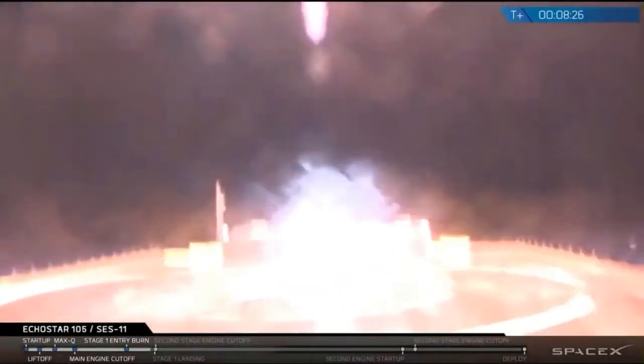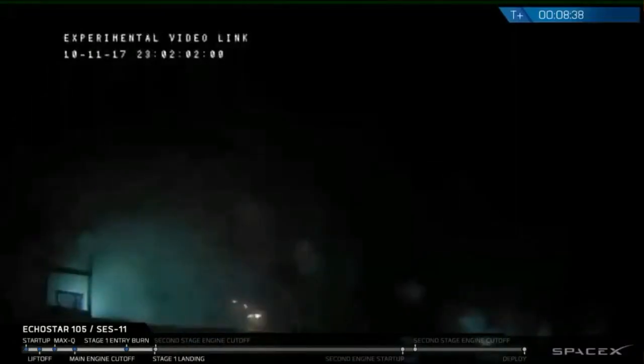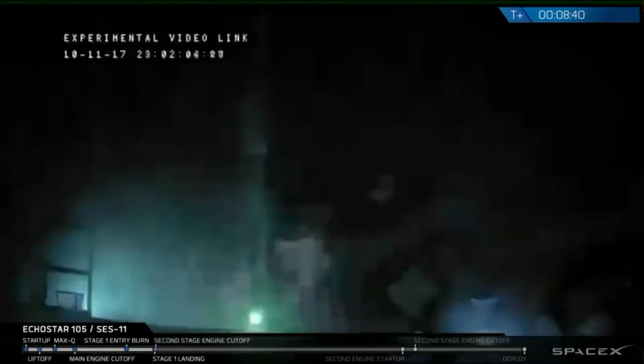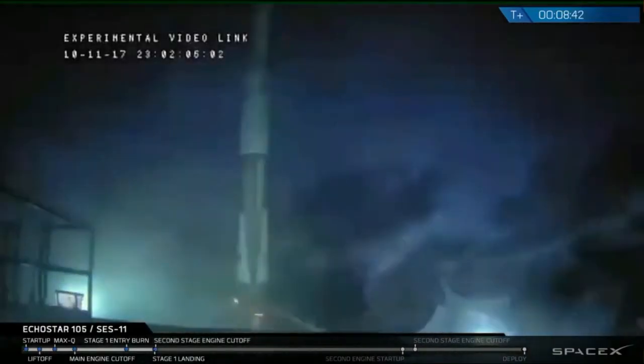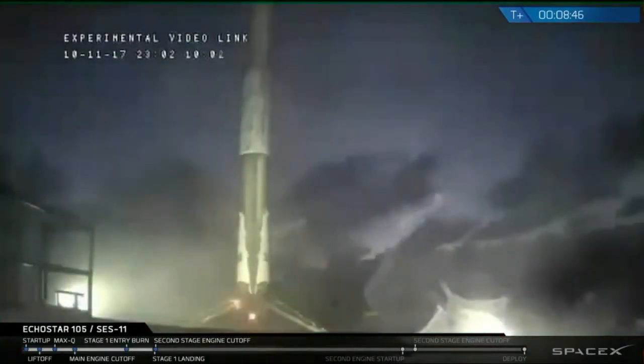This is video from the drone ship Of Course I Still Love You. Landing legs have deployed. And a brief cutout in video there, but as you can see, the Falcon 9 rocket is currently standing on the deck of Of Course I Still Love You.